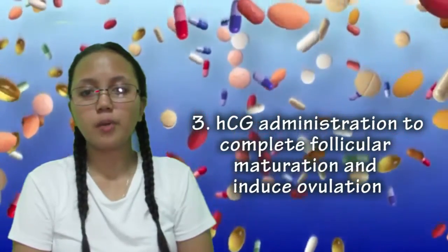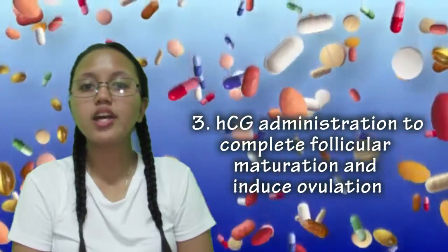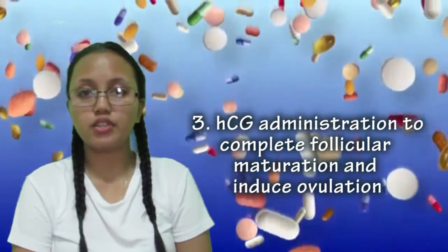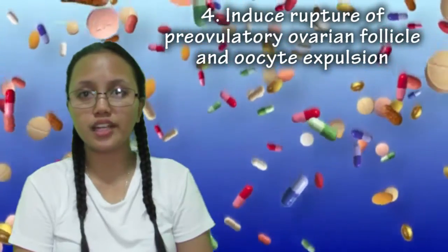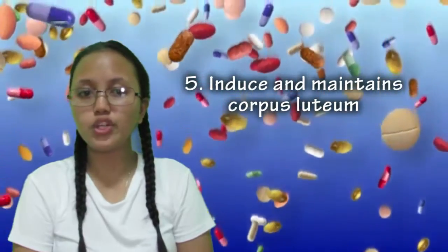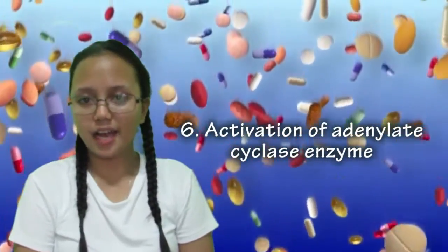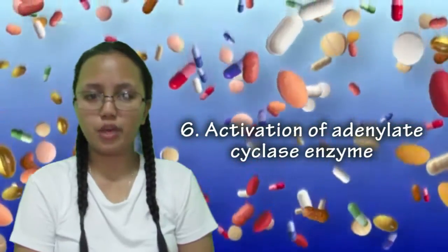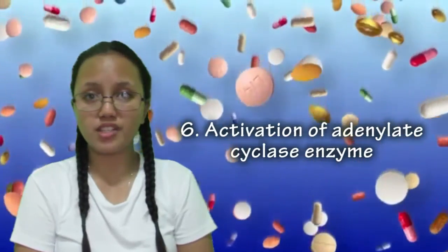Human chorionic gonadotropin hormone or the HCG is then administered to complete follicular maturation and induce ovulation. We substitute for endogenous luteinizing hormone and induce rupture of the pre-ovulatory ovarian follicle and oocyte expulsion. We also induce and maintain the corpus luteum, which then secretes progesterone. Adenylyl cyclase enzyme then activates many other pathways leading to steroid hormone production and other follicle maturation processes.